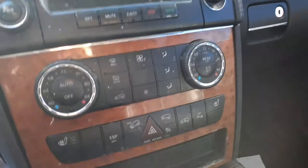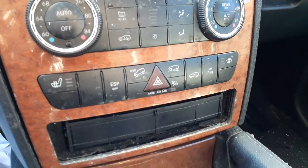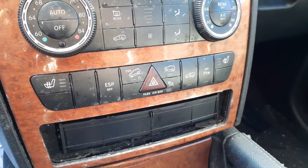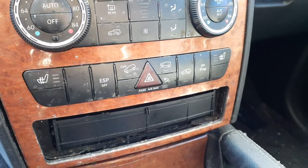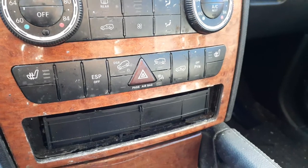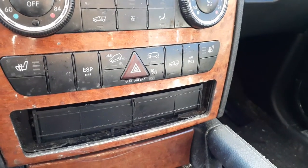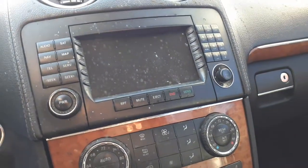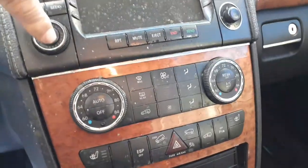Right, there's your heated controls. This is 3-zone. And there's your heated seats, electronic stability. It's got the hill descent. As you can see, there's the little car going over the bumps, which makes it off-road. The parking assist and the radio. The radio plays fine. We already tested it. Sorry, you ain't got power to it. I'll show it to you.